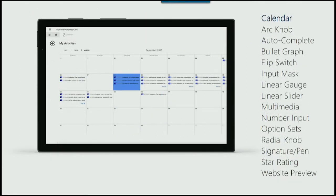Another quite interesting control is the calendar control. What's interesting about it is that it's not just a calendar based on your activities. This is a control that can take any of the data that you have in CRM that has date information and render it like that. So now you can look at an account, for example, and look at your opportunities in a calendar view, either by day, by week, or by month, by looking at something like estimated close dates. So you can now see how opportunities are represented over time.